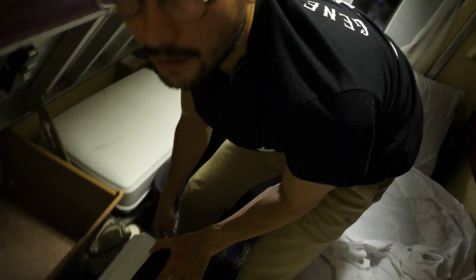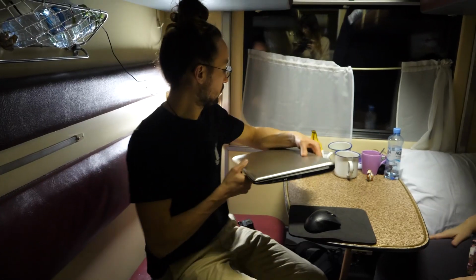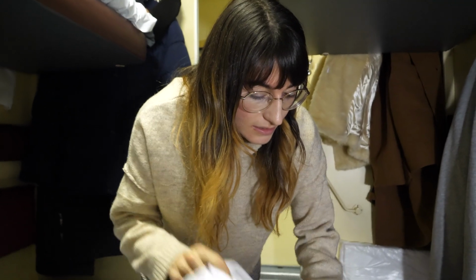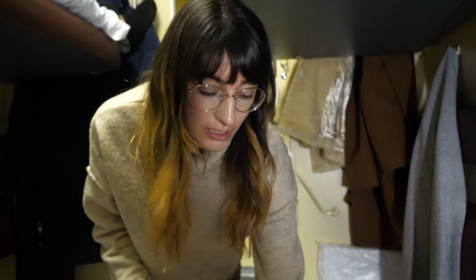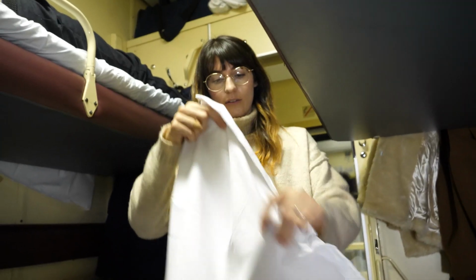we've got another space. And this is where my laptop is. So I'm going to get my laptop out and do some editing because we have time to kill. Suitcase, little flannel, and then I think it's a bottom sheet and a sheet for the duvet.